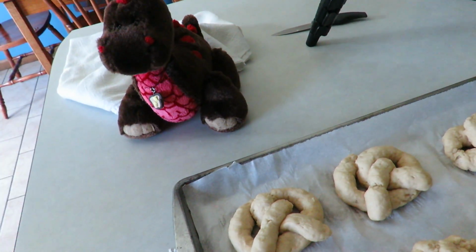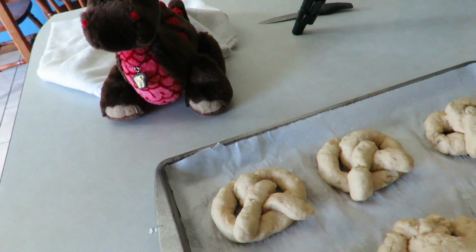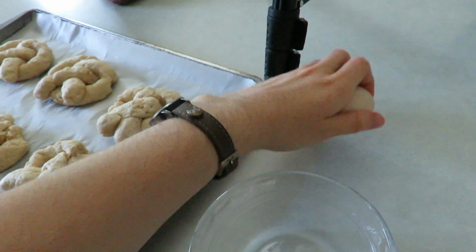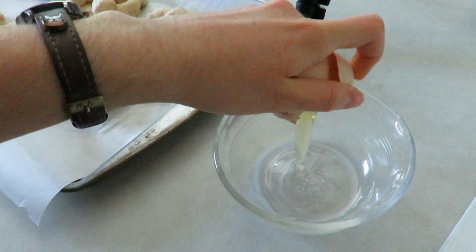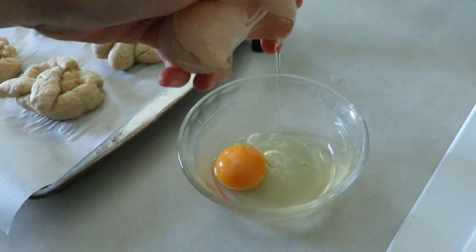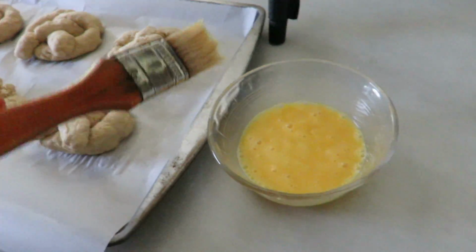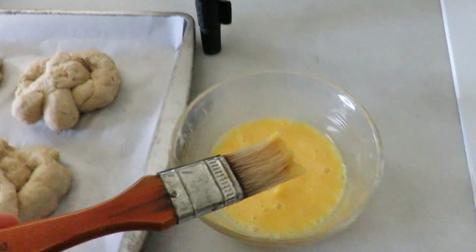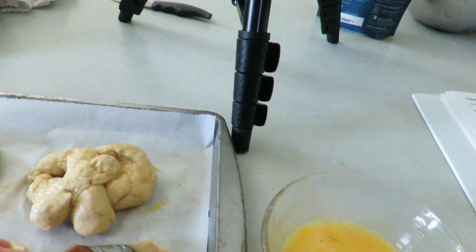It seems odd to me that you would not do an egg wash. So, who wants to make a mistake? If I am doing this, I want to at least try to do a good job. I got the egg out with one hand, okay? That's better than before. I'm not gonna do all of these with an egg wash, just to see if their way is fine or if they're just trying to do things simple. All egg washed now, all eggy.